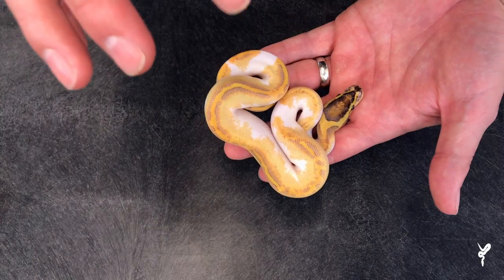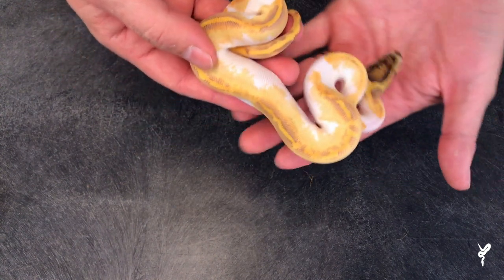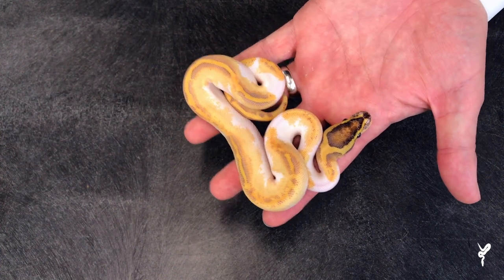Let's check them out. Guys, if you've been following me on Instagram, you know I've already been spamming you guys with lots of pictures of these because I'm just so dang excited. They're pretty incredible. So the pairing on this clutch, see this, just the color on that thing's incredible. The pairing on this clutch was OD Highway Pied to an inchy yellow belly pied.